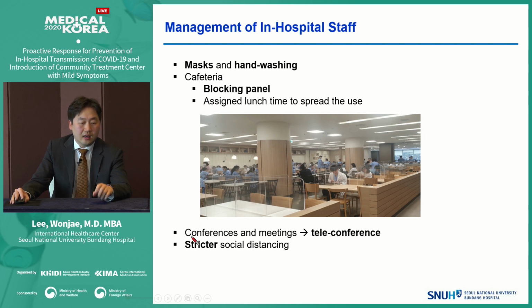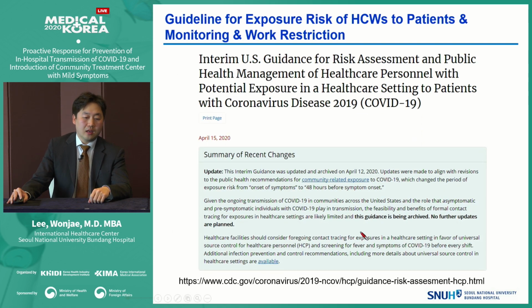And I think it was at the end of March, we converted all the conferences and meetings to teleconferencing to prevent the spread of the disease, and we are imposing stricter social distancing for our staff. The US CDC just updated the guideline last week, so I'm sharing this slide for reference. I think this is a really good guideline for exposure risk of healthcare workers, patient monitoring, and work restriction.